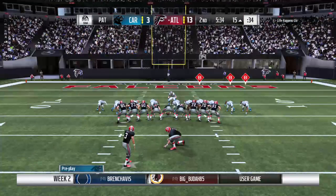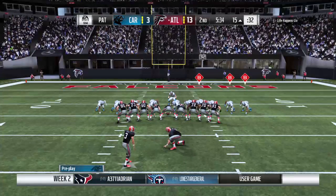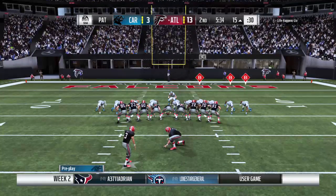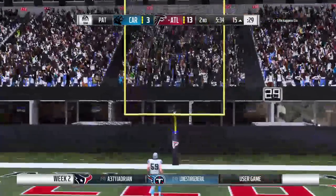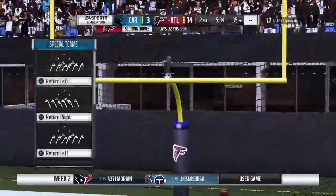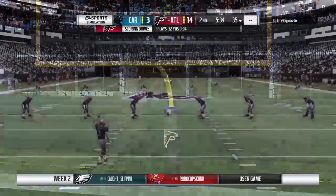Austin Hooper, his first touchdown of the new season. And the Falcons will add on to their lead. Bryant's extra point up and good. And that pushes the lead up to 11.